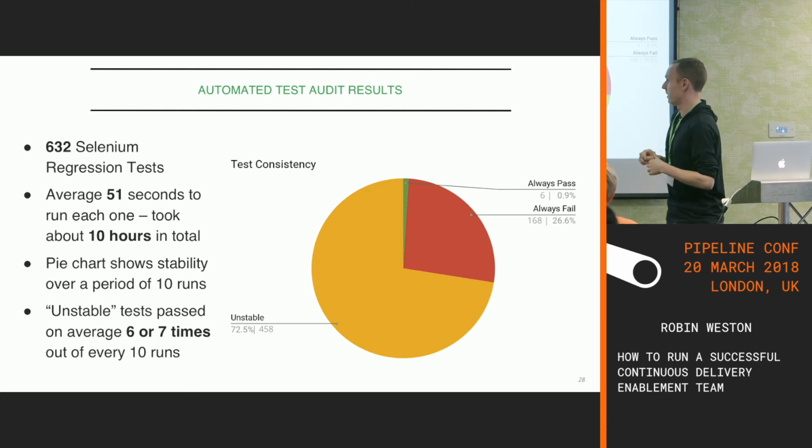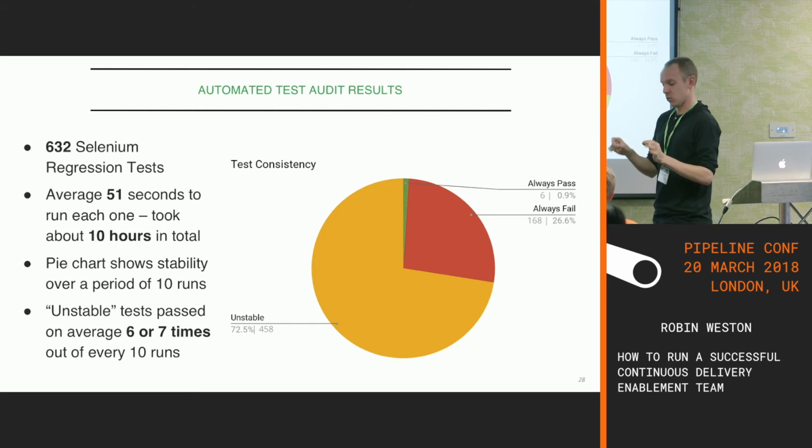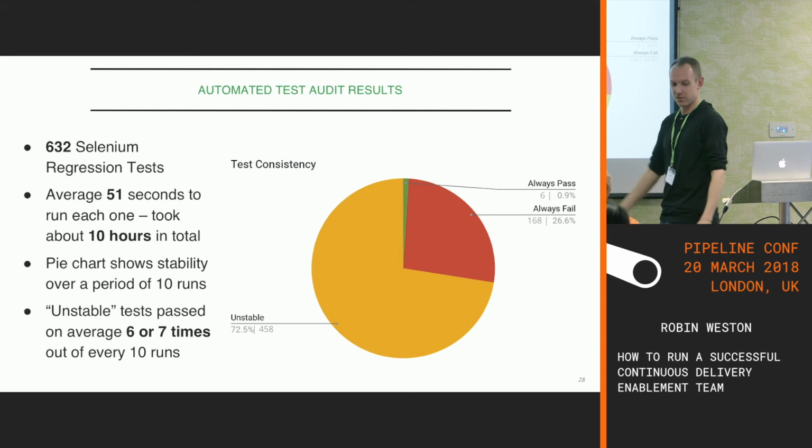So I'll summarize very briefly. There are about 600 and something Selenium tests. Each one took 51 seconds. We talk about 10 hours in total. Sometimes it went up to 12 or 13 hours just to run the test suite. What that meant is you could only run the tests on a schedule every once or twice a day, because you couldn't do on-commit test runs because it would just clobber the existing tests that are running.